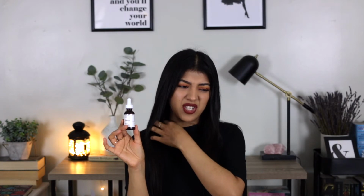They're affordable. So yeah, I've only used this like 2 times, and the texture of it's kind of weird. It's like an oil. I don't know. I've only used it twice, so I will let you guys know what I end up really thinking about it. If it ends up being a favorite, I'll mention it in a favorites video. But I got this one.